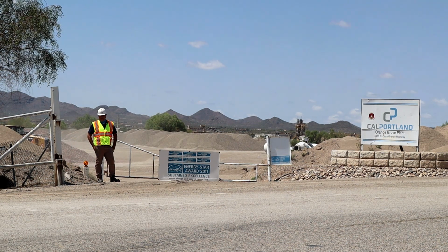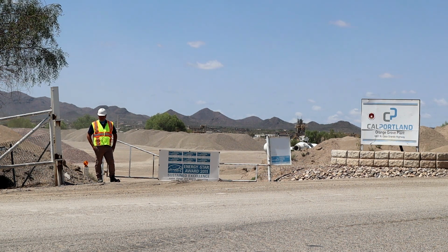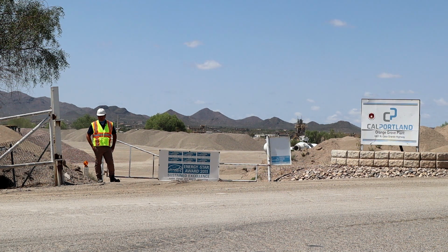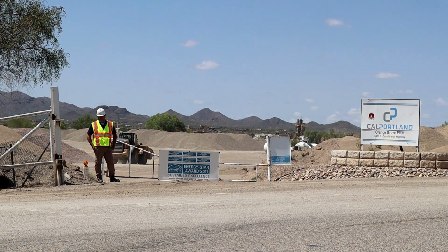We're going to do a tour today of the Ready Mix plant here, and we're going to focus on some of the energy attributes of the plant, where the energy focus is, and what are some of the items that we do to minimize our energy footprint. This tour is part of the Energy Star industrial focus meetings that are happening this year, and hopefully you enjoy this presentation.